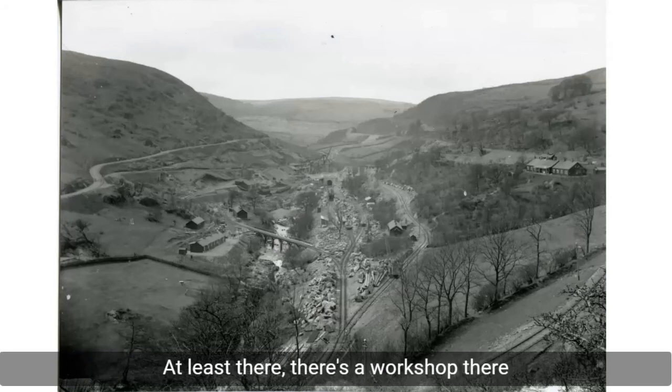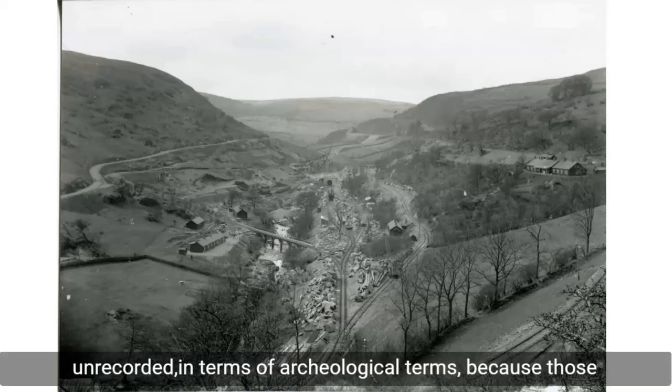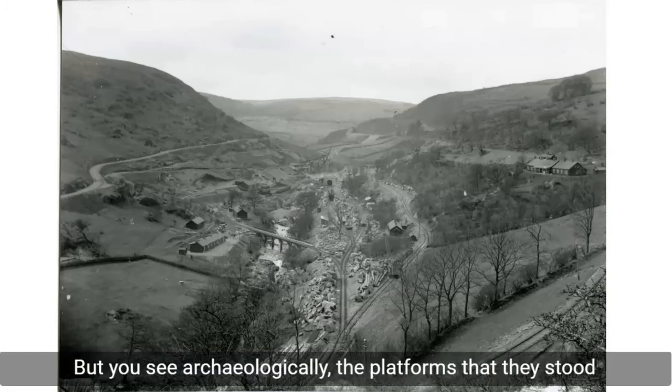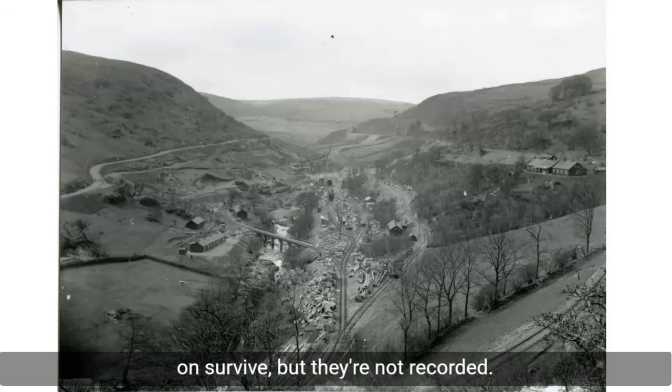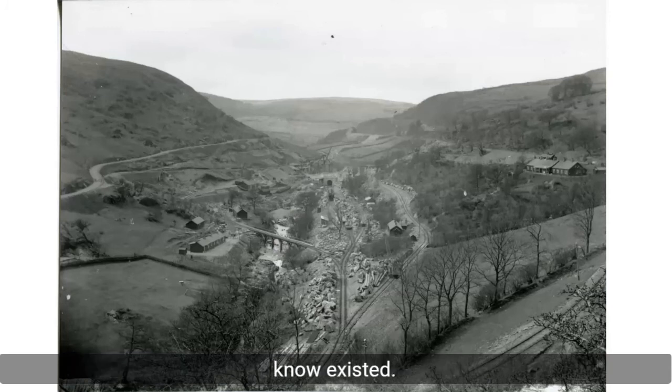There's a workshop there. Now, this entire episode in the history of the Elan Valley is unrecorded in archaeological terms, because those timber houses were almost all removed. But you see, archaeologically, the platforms that they stood on survive, but they're not recorded. So we've got no record of where these things were. And many of these photographs show us buildings that we don't know existed.